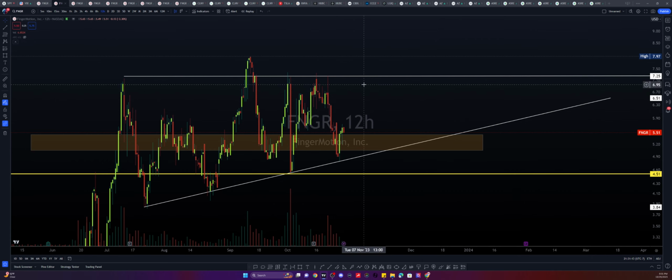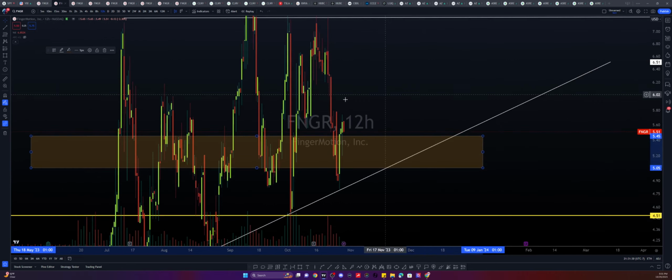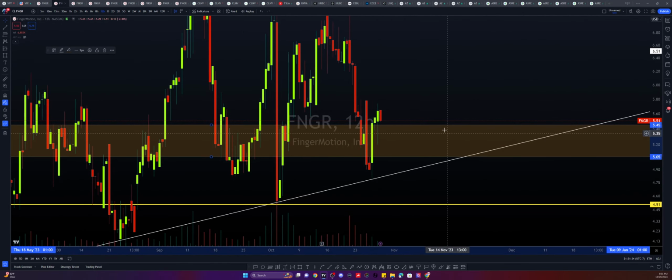So now the zone that we were speaking of as a resistance has now been cleared with, let's see, four consecutive 12-hour candles closing outside of the resistance zone. And now this one being the first 12-hour candle to close clean beyond this resistance of 545. So that is a very good signal here.